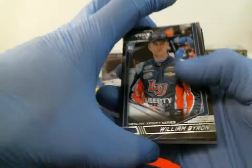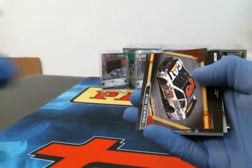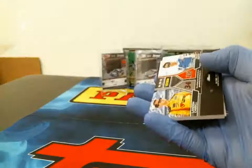William Byron, Gray Golding, Denny Hamlin, Casey Kane, Kyle Larson. Running order, Ryan Newman. Red, Ryan Newman to 149/100. And our second random.